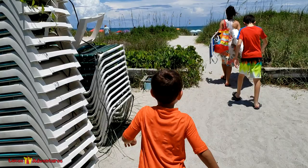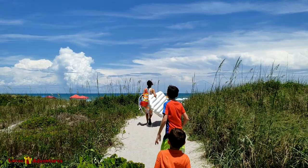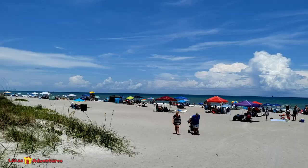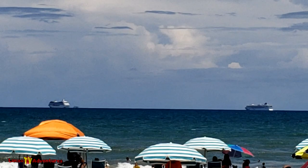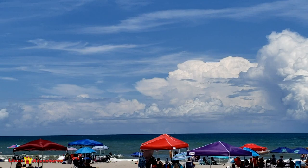Ooh, look at that cruise ship way off in the distance. Two of them. Is that a ship all the way over there? There's several of them, but I see two cruise ships right in front of us. We made it to the beach. Some big clouds out there. So look at all those cruise ships out there on the horizon. Of course, right here at Cocoa Beach is a major port for cruise ships, and they're not cruising these days, that's for sure. So I guess they kind of hang out on the ocean, waiting for that industry to return.